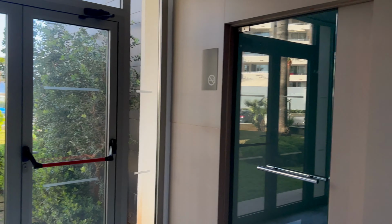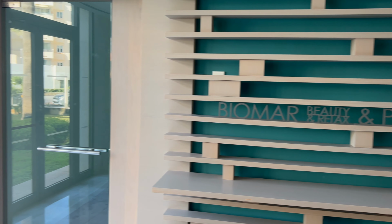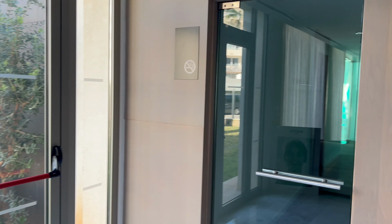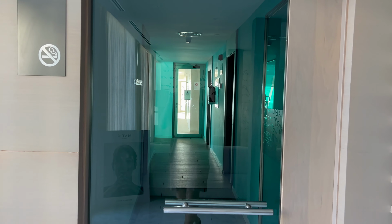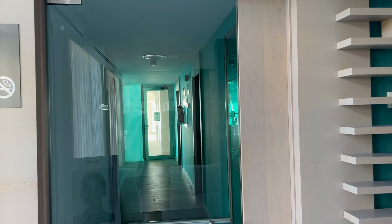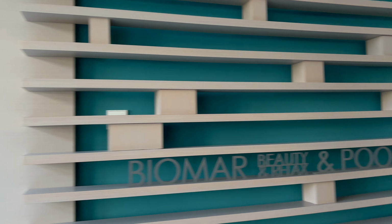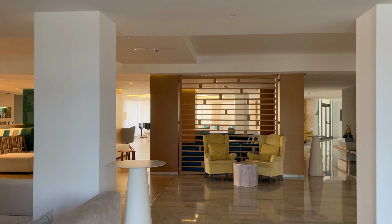Over here you've got the spa. So this is the Biomass spa through here. We haven't actually used this, but there is a pool through there right at the end. You've also got your treatment room on the right there, and I think there's just some changing rooms maybe on the right there as well. So what we're going to do is carry on a little bit further, and we're going to head into the breakfast room.